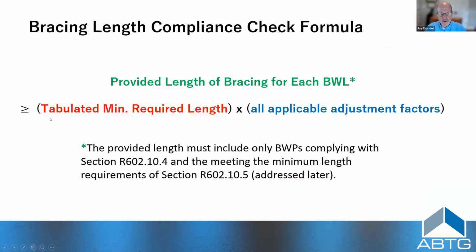And basically, you just take the tabulated amount required for the bracing method you're using, and then you multiply it times each adjustment factor: times adjustment factor 1, times adjustment factor 2, times adjustment factor 3, whichever ones are applicable to the geometry and conditions of your building that you select out of those adjustment tables I showed you. And they're all cumulative. So you just keep multiplying until you've multiplied your tabulated bracing amount by all of those adjustment factors. Some may be more than one, some may be less than one.